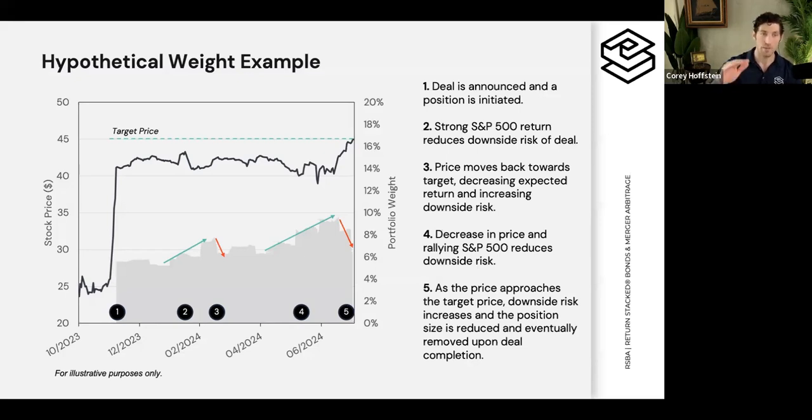And then over time, again, not shown here with the S&P movement, but at 0.4, this is a time where price went from 42.5 and fell down to below 40. The S&P was having still positive returns over this period. So the deal premium versus risk of the deal falling apart became much more attractive. The expected return became much more attractive. And so you can see the weight moving all the way up from 6% up to 10%.